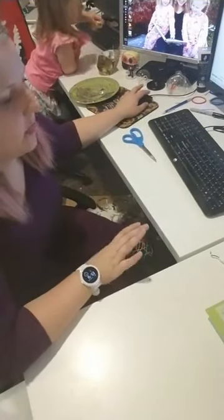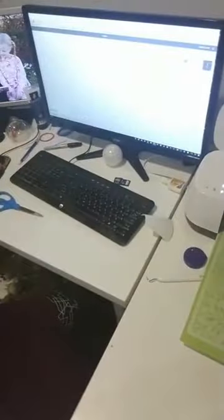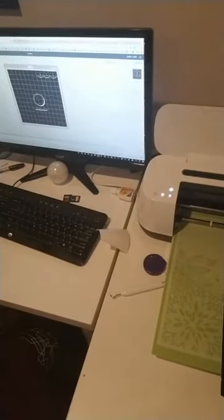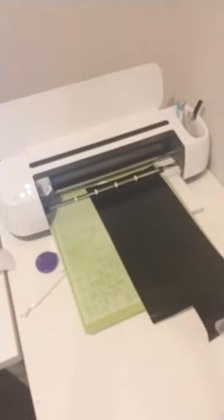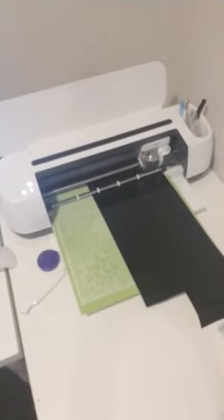Okay. Let's cut these out of vinyl. Woo! Okay, so you can kind of see what's going on. Vinyl. Let's press go. So it's just checking the blade. So now it's just cutting.